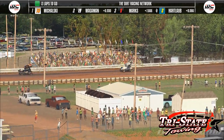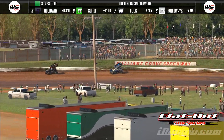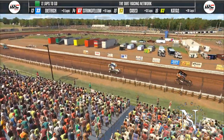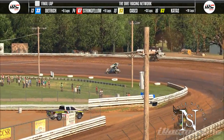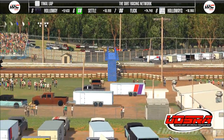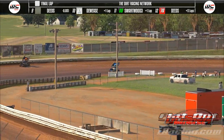Here comes Wagaman. The gap closing rapidly. Will we have a last lap pass? White flag flying. 1 to go. Mikulski. Now it's 0.3 of a second. Here comes Wagaman. Slide job 1 and 2. Didn't get it there. That might have done it. Looks like Mikulski's going to pick up the win. B-main number 2. Wagaman's going to come home second.